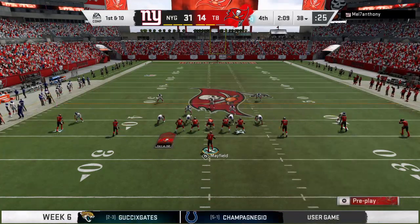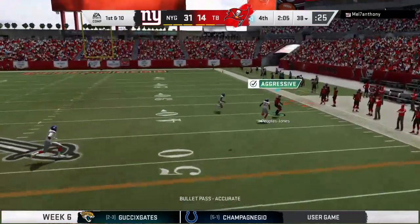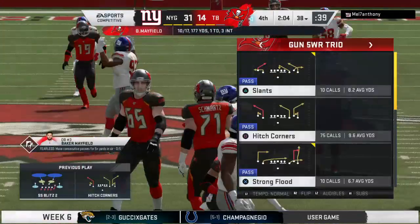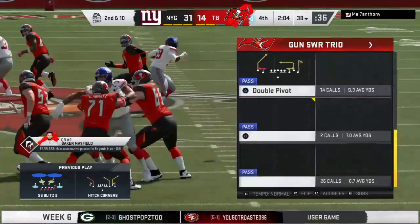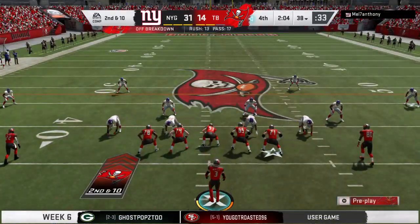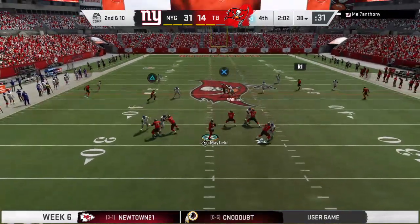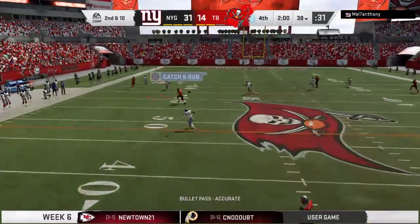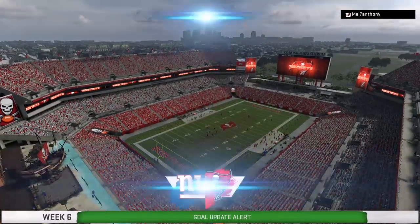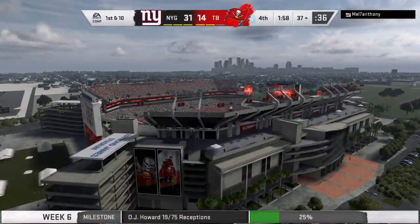Trying to shake off the interception from the last drive. He'll look to throw. And that is incomplete. Showed off the arm strength there, but to no avail. Second down. They work again from the 38 on 2nd and 10. Out to the left there and complete to Howard. And they'll get this well past midfield before being stopped just before the 35.